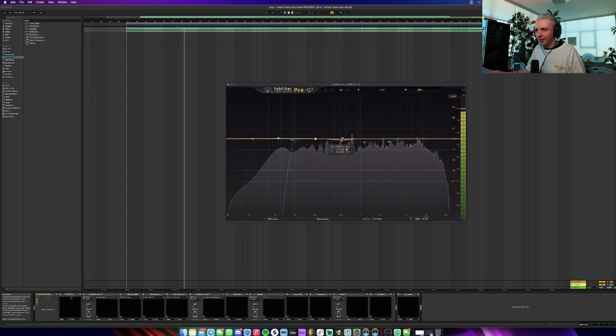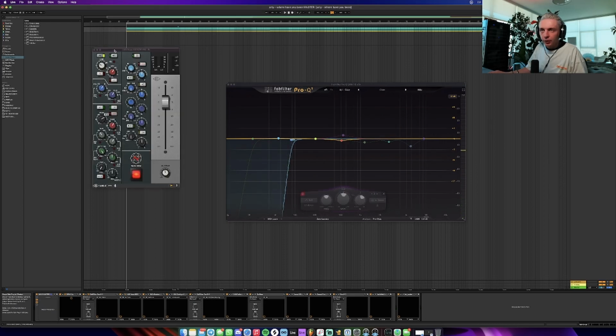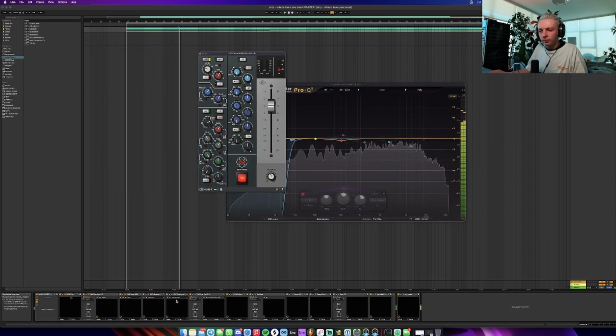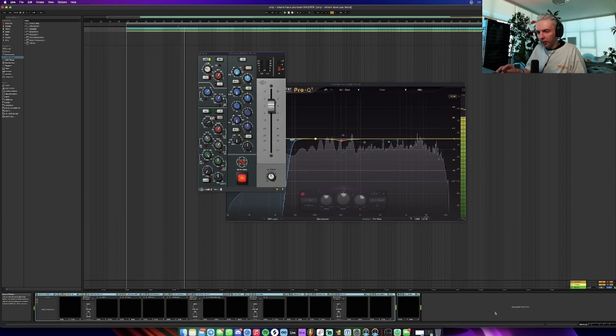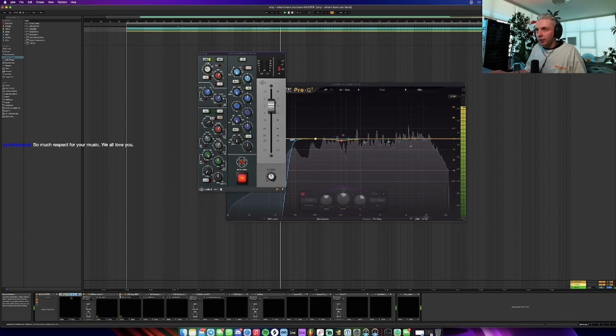Then a little dip on the muds. Then it goes into UAD Neve. Let me turn off everything, by the way, and just do plugin by plugin. Just an amazing channel strip, amazing compressor. Neve is outstanding.